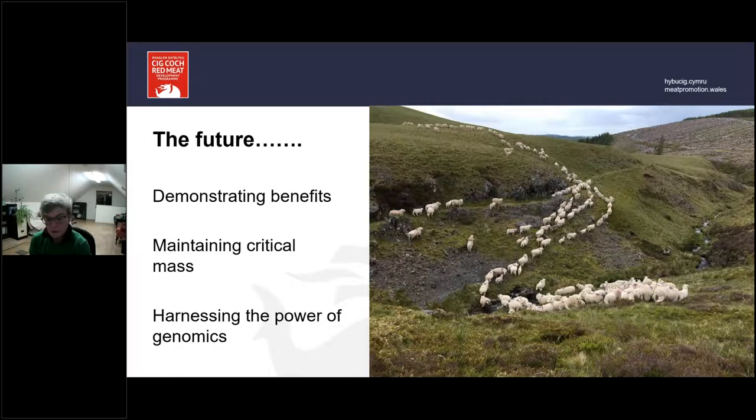We've used genomics for DNA parentage assignment within the scheme, and it's been a great enabling technology to allow that recording on the hill and in the hill environment. But as a consequence of that, we now have a lot of genomic data, and there has to be a lot of power in that data. So in the future, we hope to be able to harness the power of that genomic data when we have the phenotypic data to go with it, to really push on and do some more innovative breeding in the future.